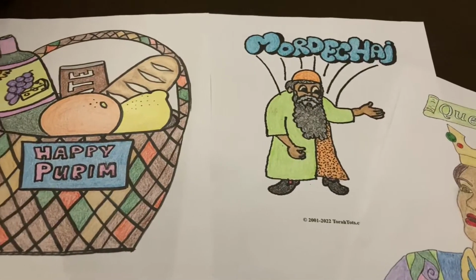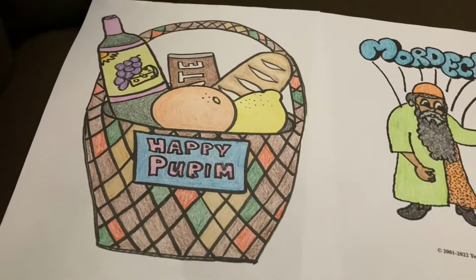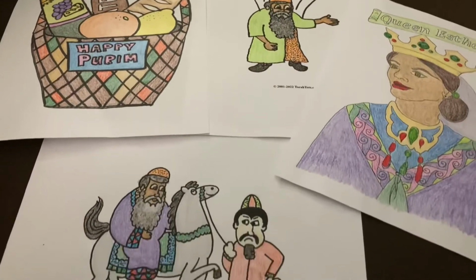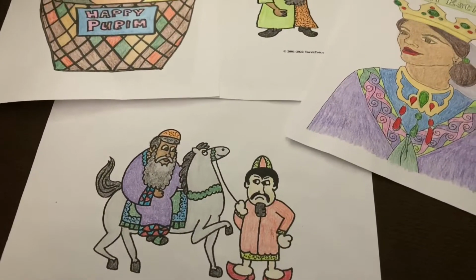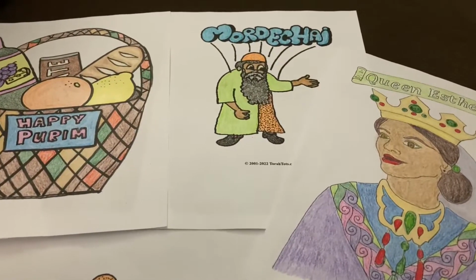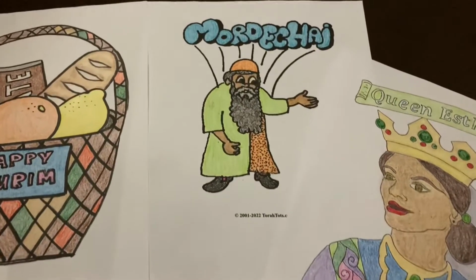So even with the basket, I couldn't find one that I actually liked. So I actually drew this one and made copies for the kids to color. And now I'm going to have to draw a king also, because like I said, a lot of it looks more European, and I want it to look a little bit more authentic.